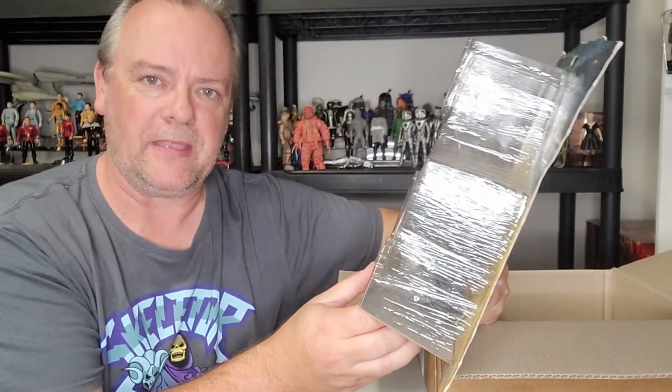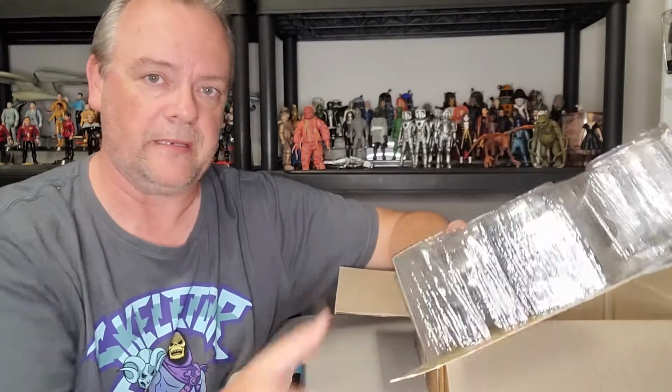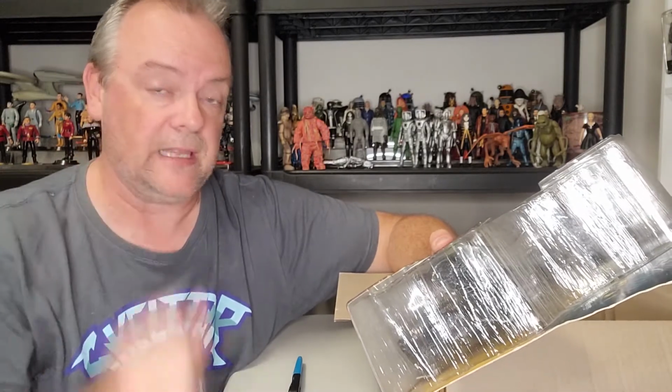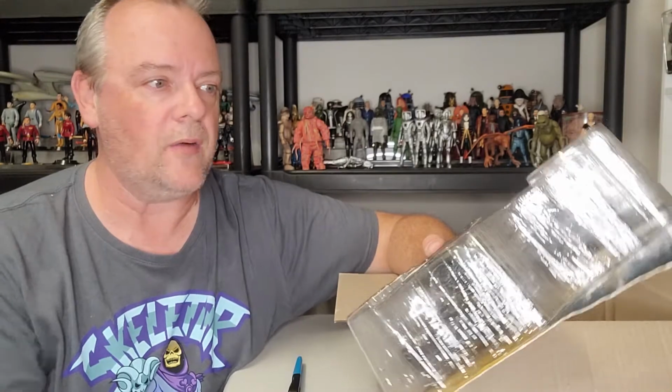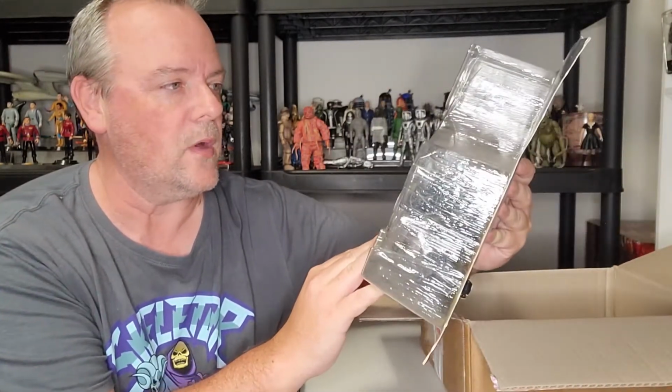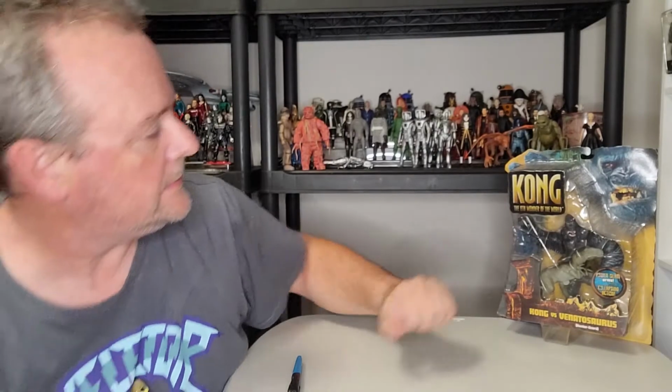At the time I didn't really want to get this line, but I've been a bit of a resurgent of King Kong movies, and with Godzilla versus Kong, and I've got the NECA 33 Kong, I went, it'd be good to have the 2005 Kong. So I went off and bought that. I really wanted to feature this in my Godzilla vs. Kong video coming up. So, pretty happy with that. It's bigger than I imagined.